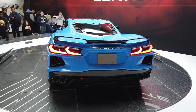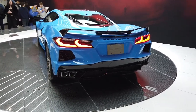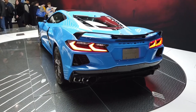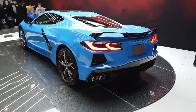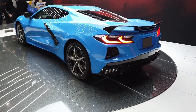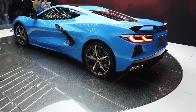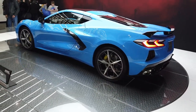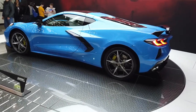Now it's a rear engine. There's a lot of people here checking out the new Corvette. So it's not as big. This is the 2020 Corvette Stingray. Now the engine is in the back, like an NSX. Looks pretty dope. What's the price on this one? 60,000. Not bad.